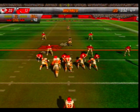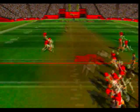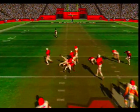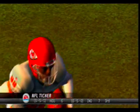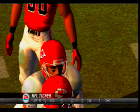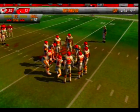Nichols with a man in motion. Throwing, a little off target, but caught. Kent is there on the stop at the 42. Ball is in, a pass for a first down. He's picked up both first downs on this series.